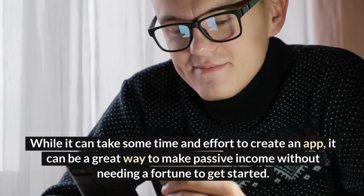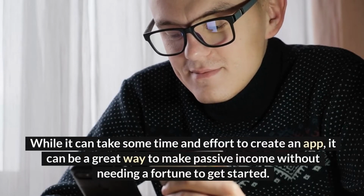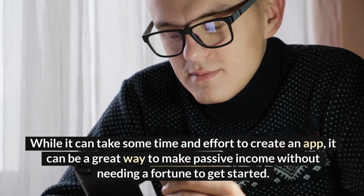This is a great option if you have a free app. While it can take some time and effort to create an app, it can be a great way to make passive income without needing a fortune to get started.